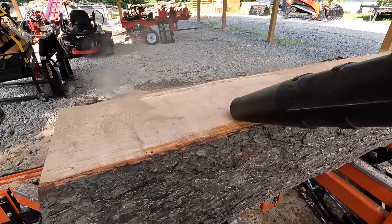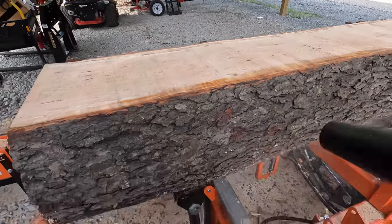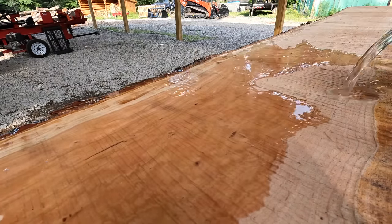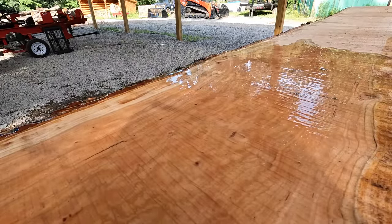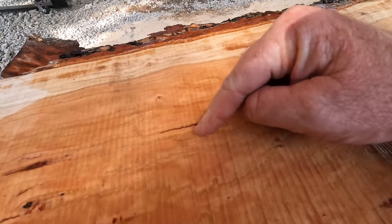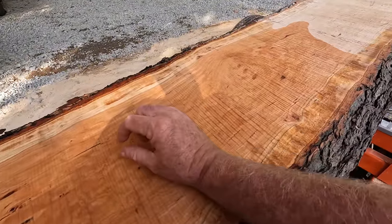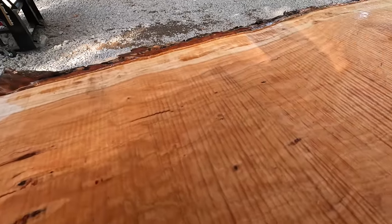Let's get a better look at this. Put a little water on it. I can't remember actually what I was talking about before I went up to the house, but I think it might have been these little black streaks right here. This one isn't too bad at all. I don't see many. Some of them you get real big, long, and wide black streaks in them. I'm not 100% sure of what causes that.